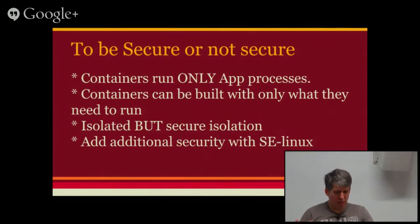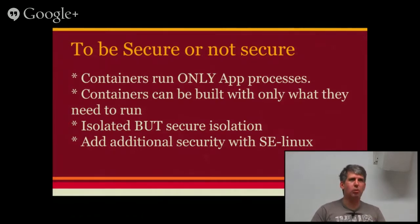There are some security benefits, but it's not the main goal of Docker images. The fact that your container only runs the app process and not the whole operating system gives you a reduced target, if you like, a reduced surface area for someone to attack you. Containers can be built with only what they need to run, so you don't need to put in all the libraries under the sun. You only need the libraries in that container to run your app.